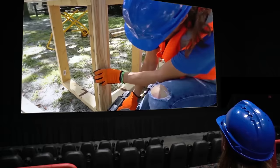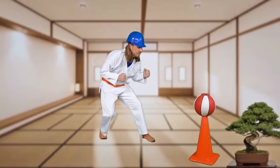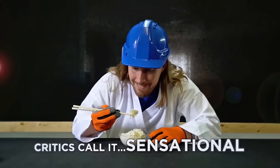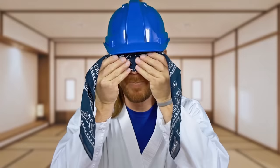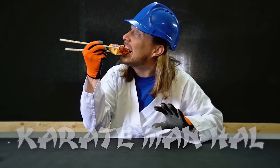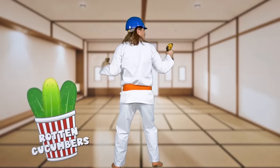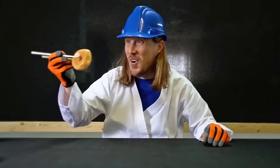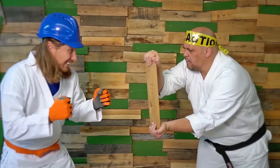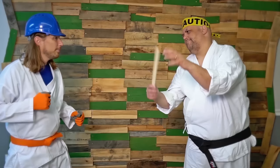Meet Hal, your average everyday handyman. One day, he ran out of projects, and it left him searching for more. Critics are calling it sensational. Does Hal have what it takes to reach the level of tool master? With time, persistence, and patience, Hal learns to harness the true power of his tools and becomes the Karate Man Hal. Rotten Cucumbers calls it a roller coaster of fun. His epic adventure to become Karate Man Hal, in theaters sooner or later.